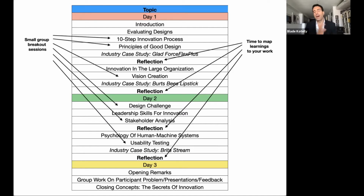And then there are a ton of small breakout groups. So you're always going to be working with people in different breakout groups. As a result, it's a great networking opportunity. You're able to talk to people from all over the world. We often have people coming from between 16 and 23 different countries in the world that join this class.